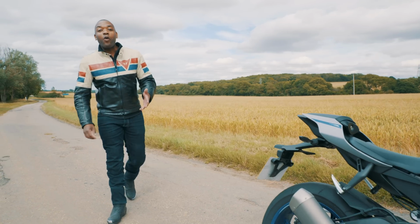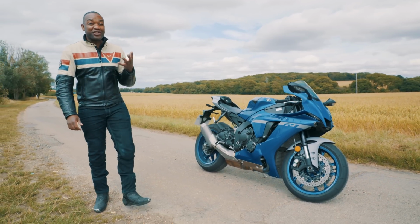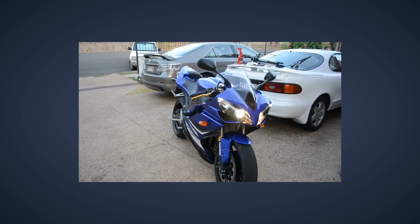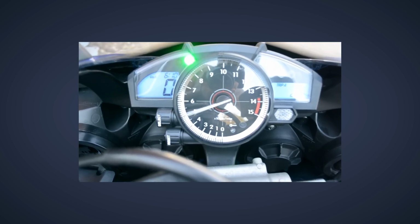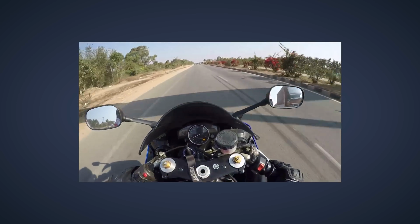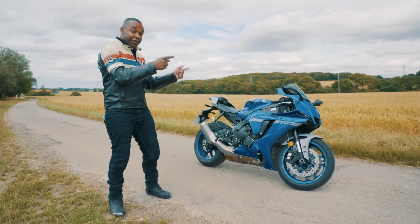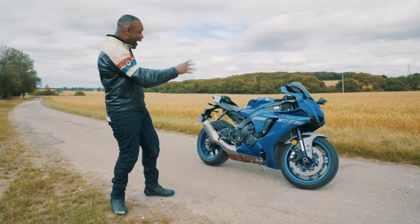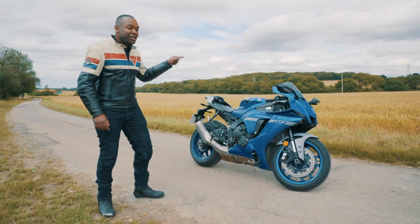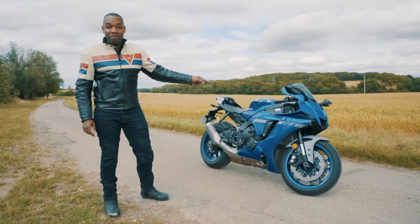When the Yamaha R1 came out, it was a pretty big deal, mainly because it made absurd amounts of power, 150 bhp on a bike, when that kind of power would have been impressive on a car. Every single version of the R1 since has made incredible power gains. When the last version came out, it made 197 bhp, and now we have the brand new 2020 R1 with a massive power increase of 0.